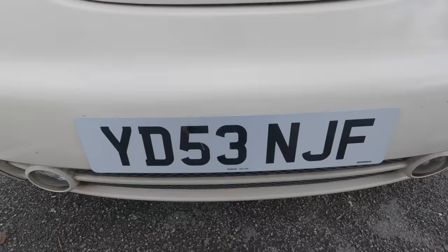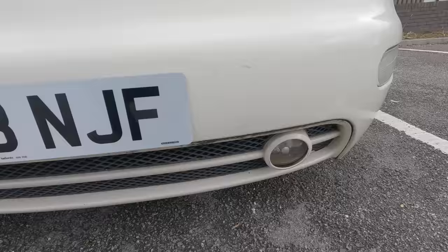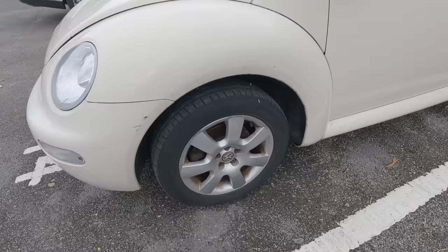This is what drew me to think that the plates were new, because they look suspiciously clean and the rest of the car looks very dirty. Need a new bonnet badge, they always seem to wear. It's a very grubby car, this. Another scuff. Another dirty wheel there, which could clean up, but still needs refurbishing.